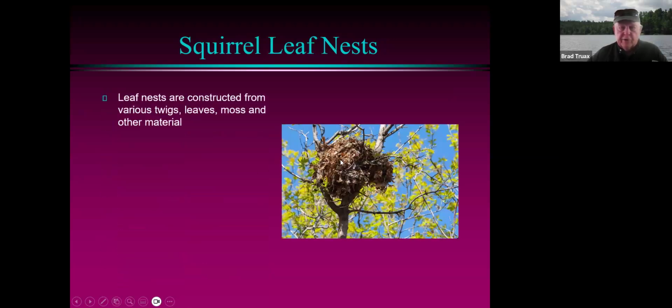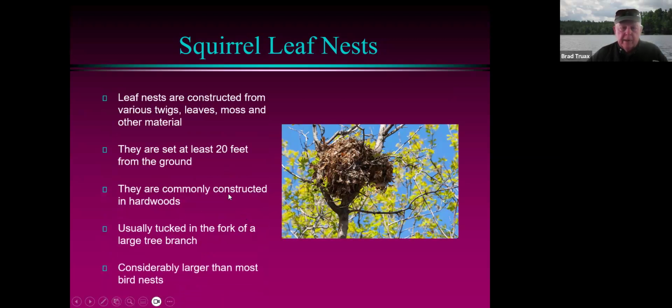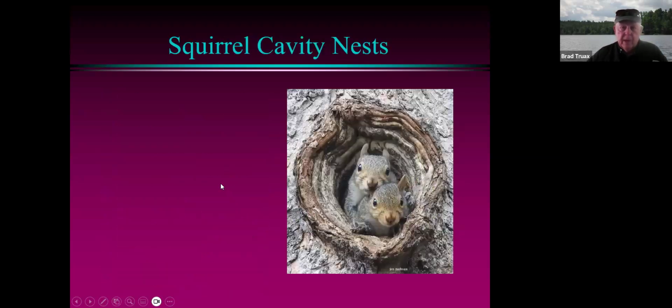Again, these are constructed by twigs, leaves, moss, and other material, and they're usually at least 20 feet off the ground, so they're up pretty high. They tend to be most often constructed in hardwood trees, and especially in the fork of the tree. So again, you can see one here. And obviously, they're considerably larger than most bird nests. So again, they're very sizable nests.